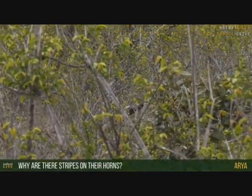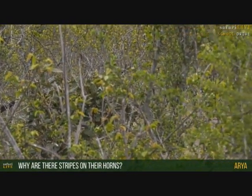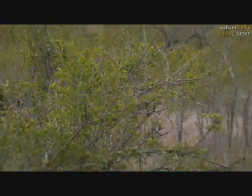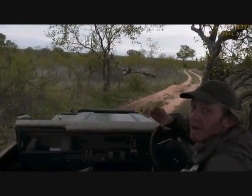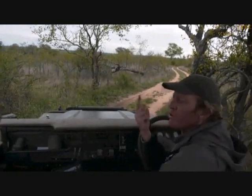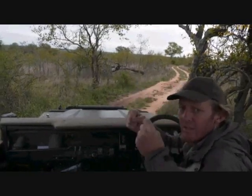A question coming from Aya. That's a very good question. Why are there stripes on the horns? It's actually the twisting that is going on in the horns. It's like ridges on the horns as they go up, and it is actually to do with the spiraling part of it. As those horns grow, they get a thick base, and then it thins out a little bit and it grows up.